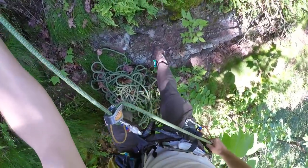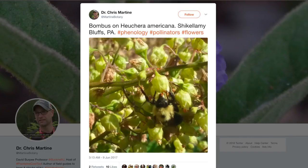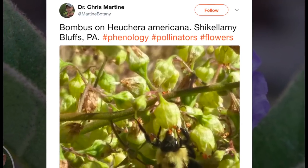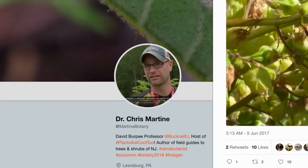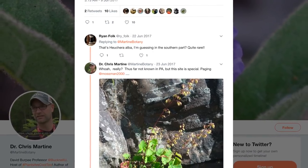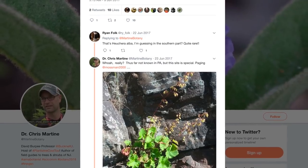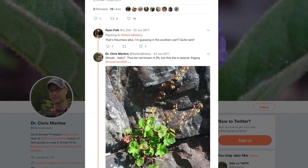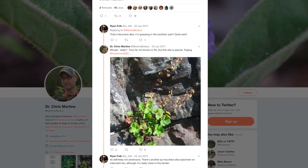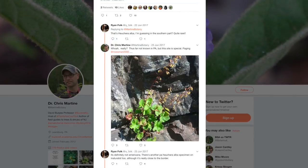At some point, while most of the other biologists were dangling off the cliff, I tweeted a photo of what I thought was a species called Heuchera americana, or American alum root, a rather common wild cousin of the immensely popular garden plants often called coral bells. Well, ding dong, I was wrong. Soon after my tweet, the post garnered a response from Heuchera expert Ryan Folk, who said it was probably another species, Heuchera alba, a globally imperiled wildflower that had previously only been recorded from small populations in the far-off mountains of Virginia and West Virginia.